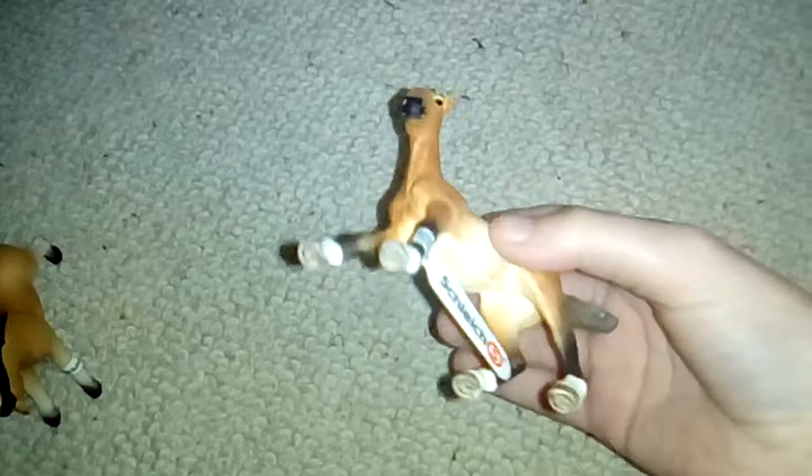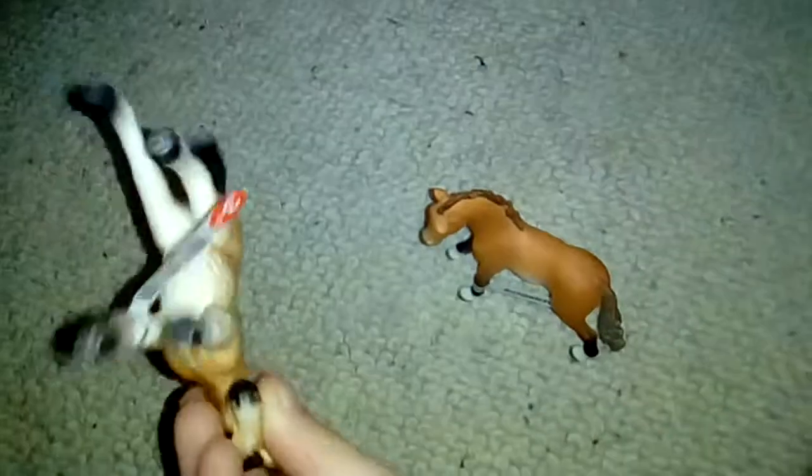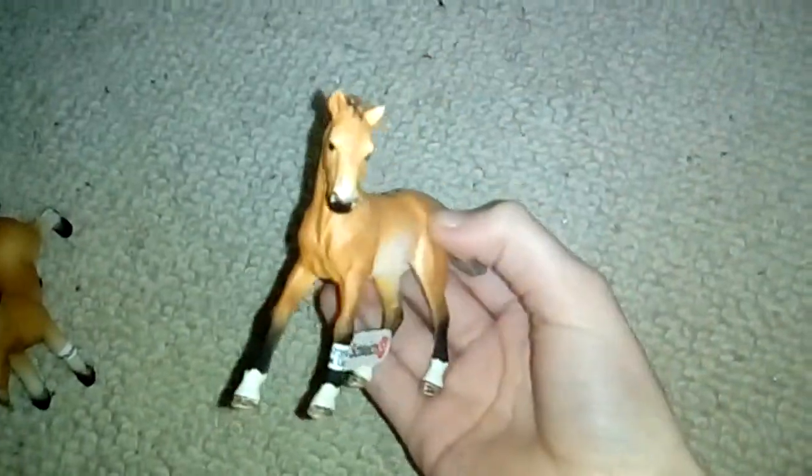He's very like the yearling, the same colouring, but Schleich has still started to put sexes on the foals now. So he's definitely male. And then this one's probably a filly because she doesn't have anything, but it's up for debate. So this guy is a colt to me called Manny, and this is a colt to me called Rory.